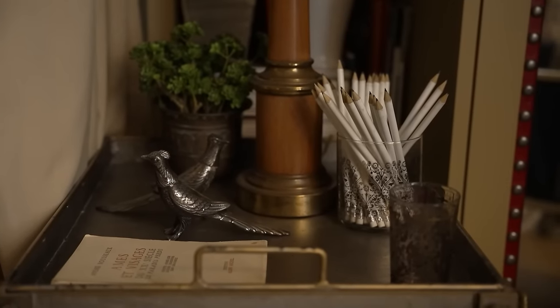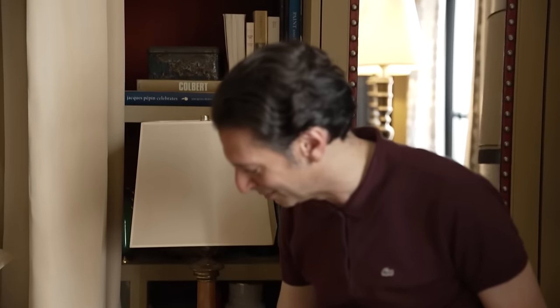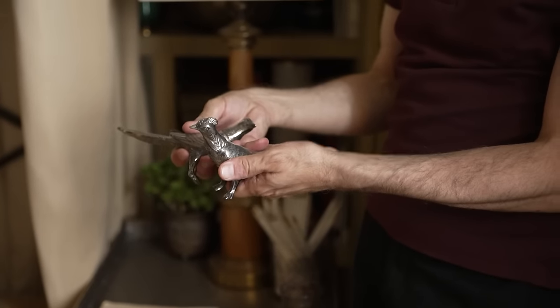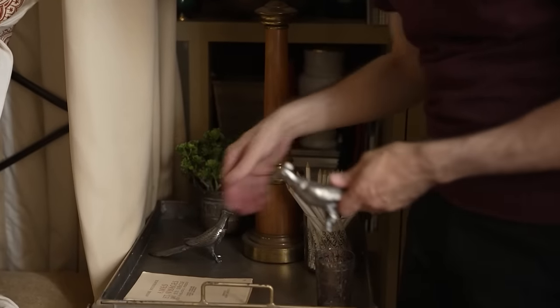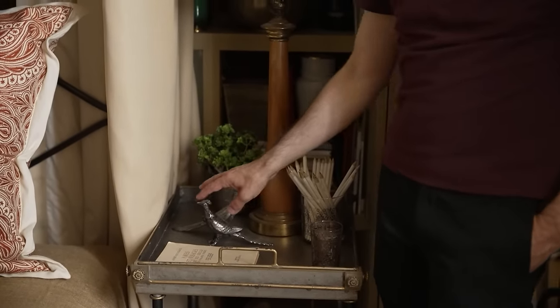Animating your bedside tables is one of the most fun and interesting things to do. Of course, I love to have a book, something that I might be reading or in the middle of reading. But then, of course, little eccentric things like these little birds. I found these when I was shopping with a very close friend of mine in the Paris flea markets. This reminds me of when we went through on a really rainy day and we found these. It was really special, and it's a good memory.